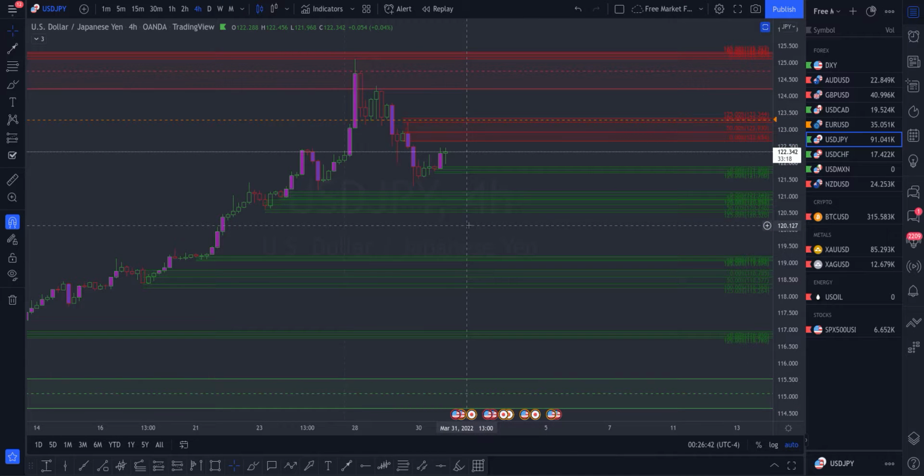Okay, that we could see it push through, manipulate, and then push down, showing that nice head and shoulders or quasi retail formation, if you will. So we just got to see how this pair plays out, and possibly drop down to the lower time frames to get in with our trades.